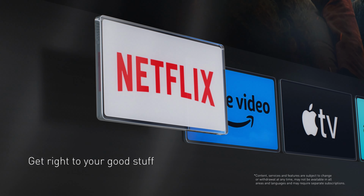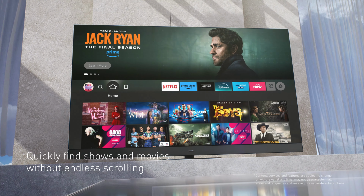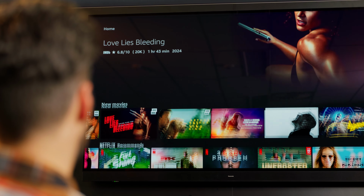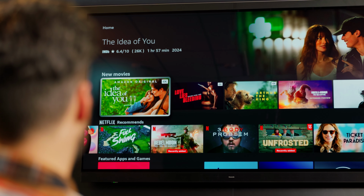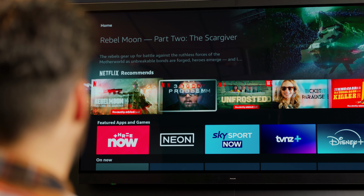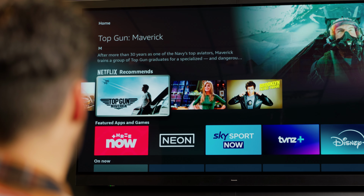Let's start off with the all-new Fire TV OS. Fire TV puts content at the heart of your home screen, taking you right to the good stuff, with all your streaming apps aggregated into one place. When you scroll through, you can continue watching your programs without having to open the app first, and even peek at movies and shows that you might like based on what you've been watching.